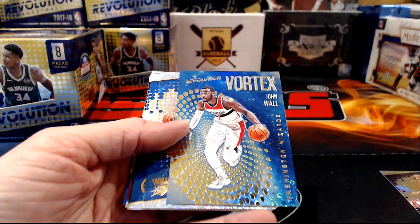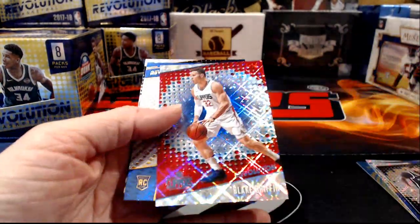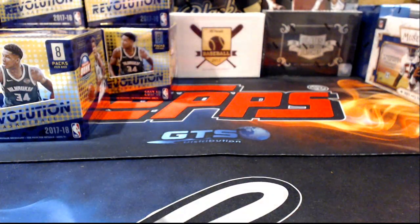There's a Vortex John Wall, who I was trying to stack on top of our rookies by accident there. Damian Dotson. On the Embiid, you want to go back to the Embiid? Hang on a second. I have to figure out where I stacked that one. There were 2 of them. Let me get back to the other one.